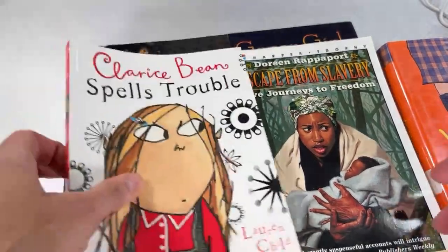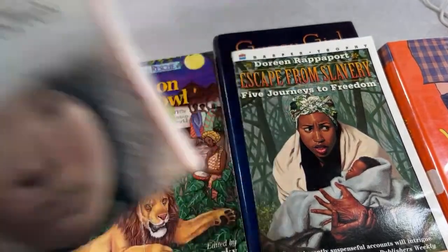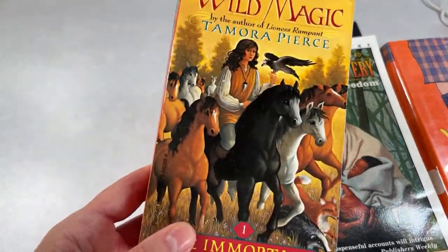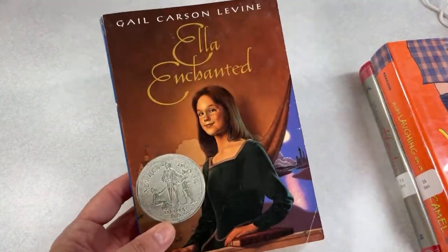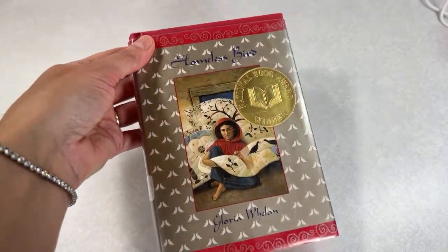10 books for $10. Again, Clarice Bean Spells Trouble. The Whale Rider won an award. Julie of the Wolves won an award. Lion on the Prowl. The Immortals. Escape from Slavery. Gypsy Girl, this one won a Newbery Award. Ella Enchanted. Away Laughing on a Fast Camel, and this one won the National Book Award, Homeless Bird. 10 books for $10. Or if you're a crafter and you need some books, 10 books for $10, if anyone's interested.